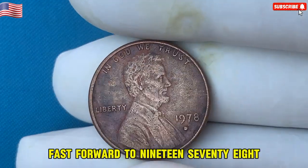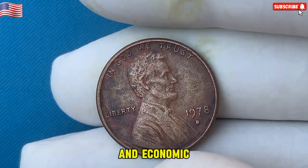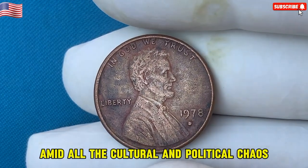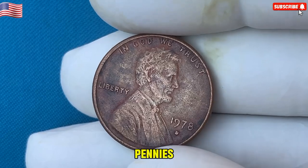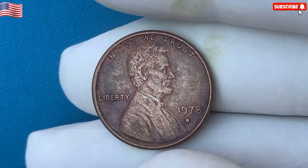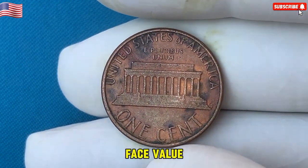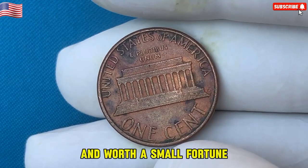Fast forward to 1978, a year of disco music, Star Wars fever, and economic uncertainty. Amid all the cultural and political chaos, the U.S. Mint was quietly producing millions upon millions of pennies. In fact, over 5.5 billion Lincoln pennies were minted in 1978. But here's the thing, while most of these pennies are worth face value or just a little more, a select few are extremely rare, and worth a small fortune.